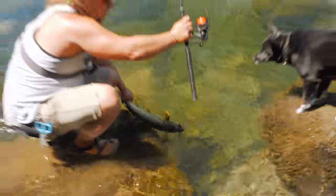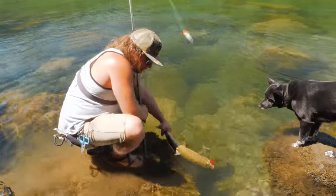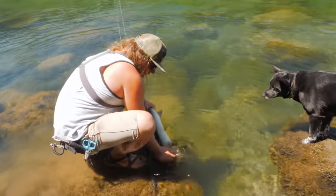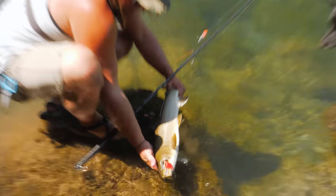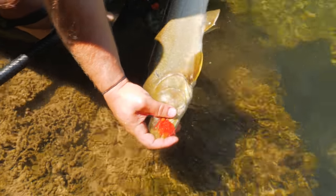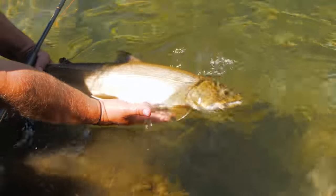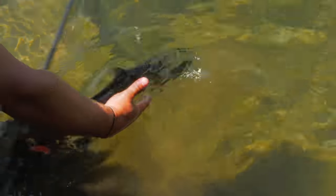All we're really in store for today, we're looking for rainbow trout, brook trout, any sort of native trout or hatchery trout that's in this area. But on the very first cast of the day, the Sink It series jig came through. Look at that. What an incredible beast. We're gonna get him right back to where he came from. Later, dude.